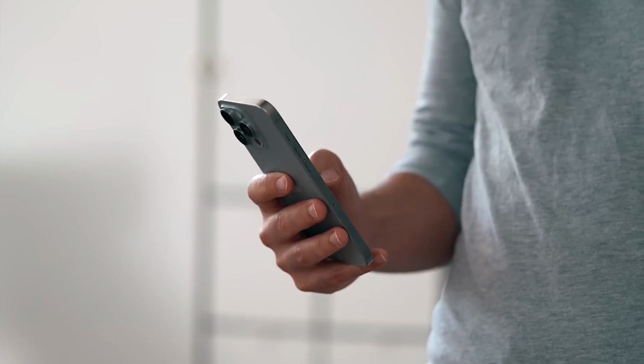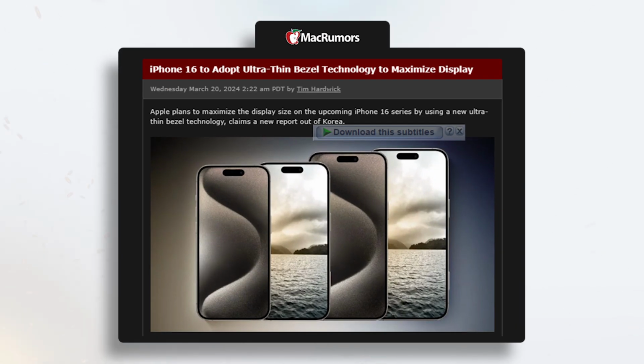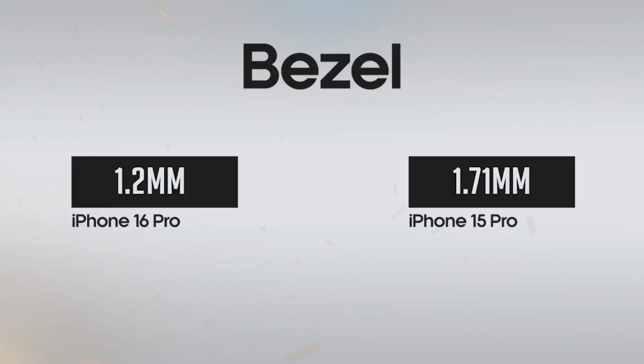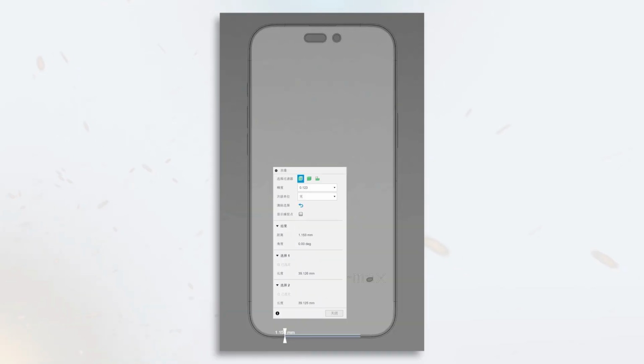But it won't hurt your phone's grip because, first of all, the new iPhone 16 Pro is larger, but barely wider compared to the 15 Pro variants. And secondly, Apple implemented a new tech called border reduction structure. Through this, iPhone 16 Pro variants now have the slimmest bezels on any smartphone. 16 Pro bezels are now shrunk down to 1.2 millimeters from 1.71 millimeters, and the 16 Pro Max now has a 1.15 millimeter bezel compared to last year's 1.55 millimeters. These super thin bezels also helped the Pro variants handle more displays without widening the phone size.